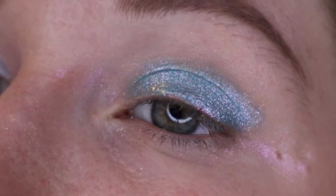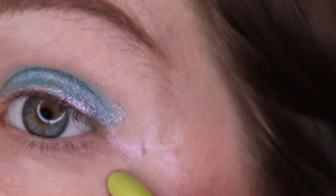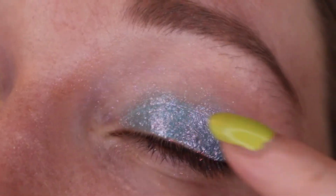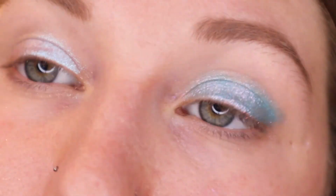Yeah, it doesn't say anything about pink, but to me this looks like a mid-tone blue with tons of pink sparkle. You know, I think that the pink down here might be just from my face in the previous shadows. But all throughout the blue, doesn't that look like pink? Of the two blue shades, I definitely prefer Blue Lagoon.